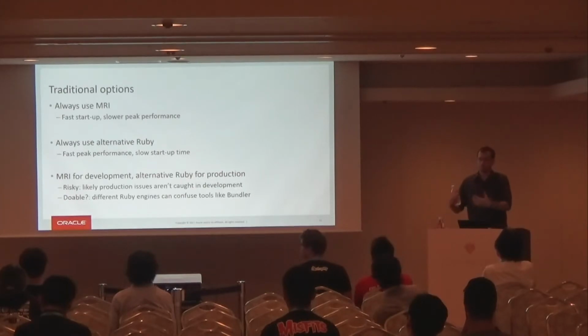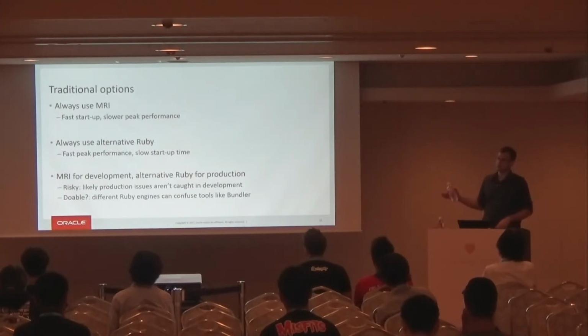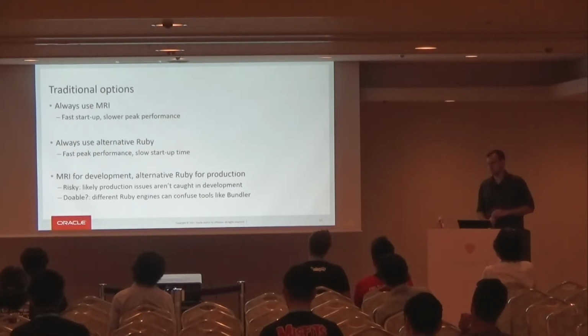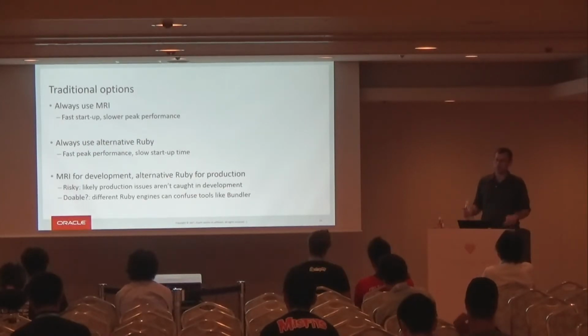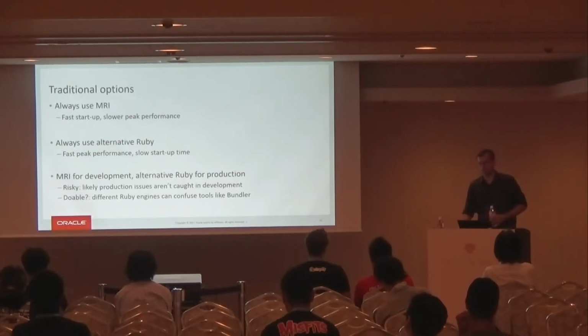The other way to go is you always run the alternative Ruby implementation. Then you get your peak performance advantage, which is really nice for your customers, but you just have to eat that slower startup time in development. Or you can adopt a hybrid approach, and some companies have done this very successfully. Prior to Truffle, I attempted it and really couldn't make it work. It's not without risks, because you're running 2 different runtimes against the same application. You can set up CI and whatnot and hope to catch those issues, but you can run into real technical hurdles with this too, particularly if you're using native extensions. And bundler gets really weird if the Ruby engine changes. So it is a workable solution, but it involves some effort to get set up.